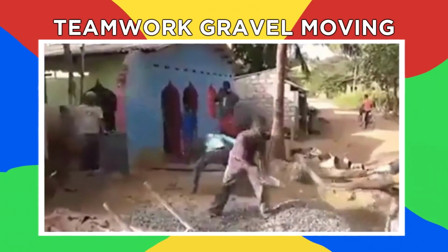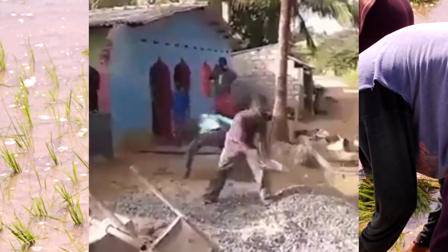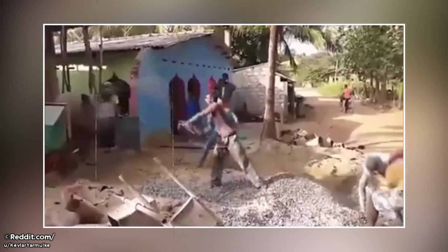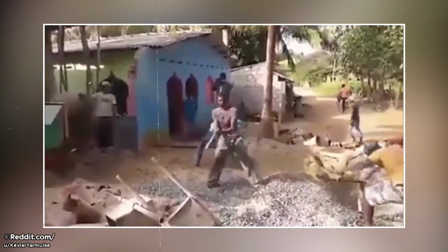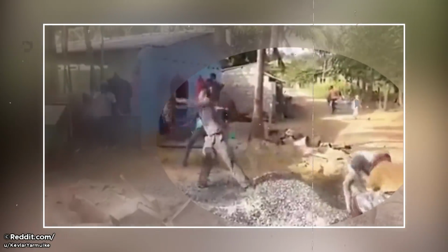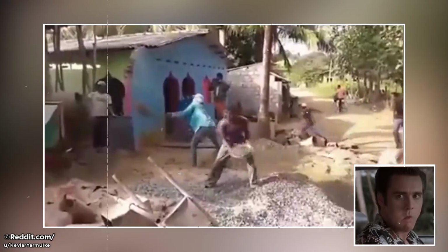Teamwork gravel moving. The rice planters had to use some serious coordination between team members, but they couldn't stop these gravel movers. Not only are they super fast, but they're so synchronized they manage not to lose any gravel. Notice how the two guys on the right have to shovel dirt and fling it at the third guy on the left at the exact same time? Meanwhile, I can't even manage to walk and chew gum without choking.